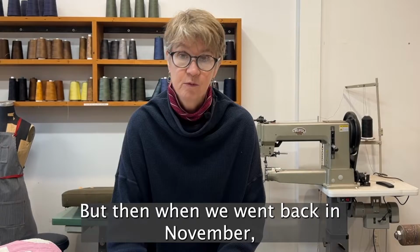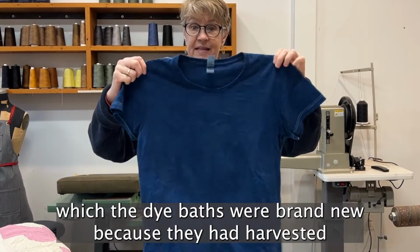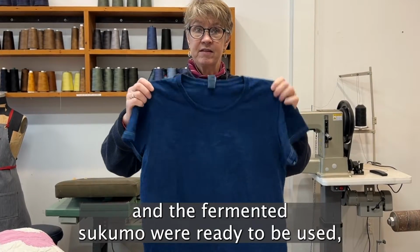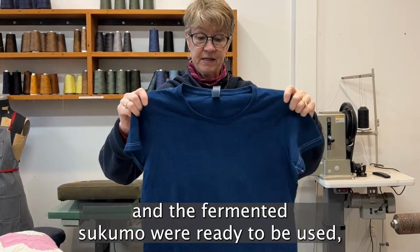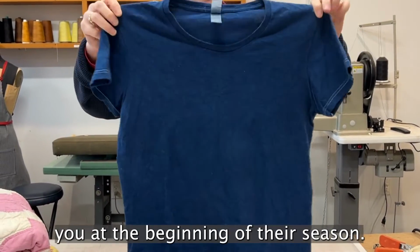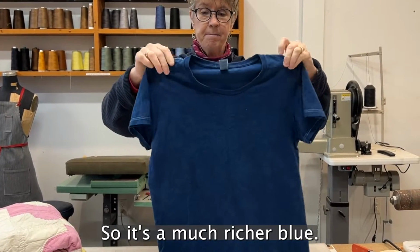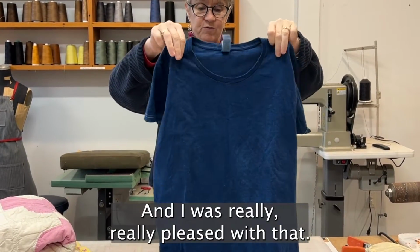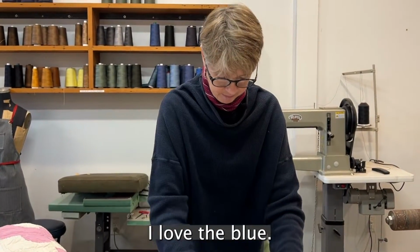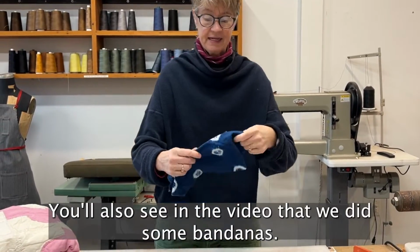But then when we went back in November, the dye baths were brand new because they had harvested and the fermented tsukumo were ready to be used. This is what 3 dunks gets you at the beginning of their season. So it's a much richer blue, and I was really, really pleased with that. Love the blue.